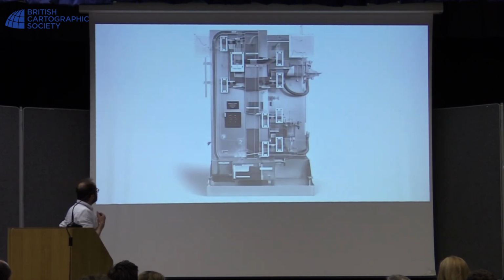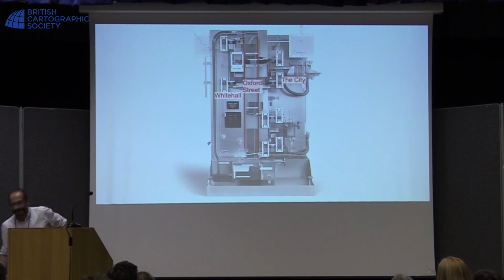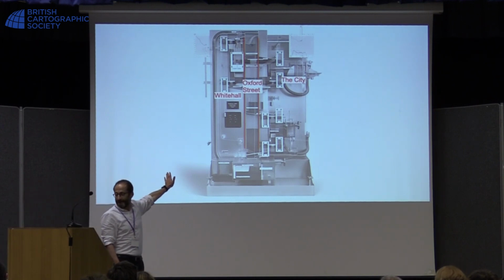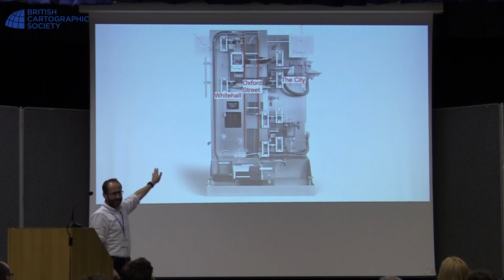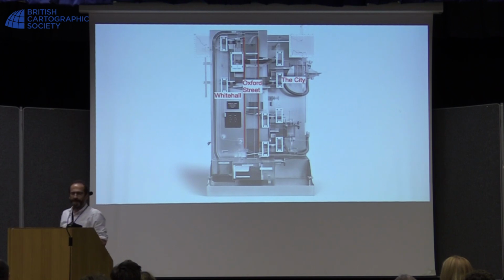So what's it doing at a Cartographic conference? Well, tenuous claim number one, having heard about Beck earlier, actually, if you divide it into three, this machine is actually a map of how money flows through the economy of London. There's a government function on the left-hand side, there's a consumption function running through the middle, and there's a central banking function on the right-hand side.